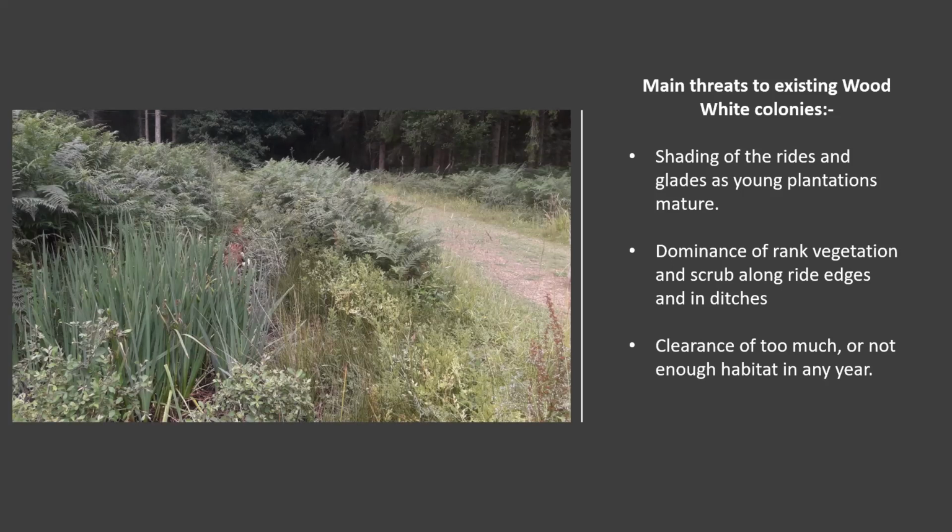In an ideal world, if you've got a nice wide ride that goes through the woodland, you'd really want to cut it in, say, 30 to 50 meter stretches, then leave 100 or 150 meters and cut another 30 to 50 meters. However, it's not an ideal world all the time. So what we say is, if you're going to cut one ride, cut one side and leave it, let the other side grow, and then do your rotational management based on that. Without that rotational management, you don't get the growth of the larval food plant, and without the larval food, the population starts to decline quite quickly. So it's going back to proper management for the woodwhite; this habitat is its main driving force to make these populations survive and expand within these areas.